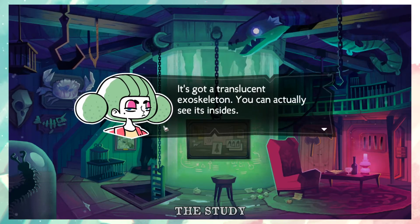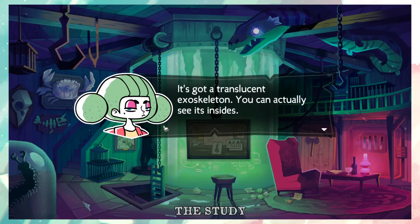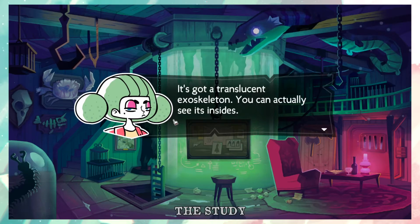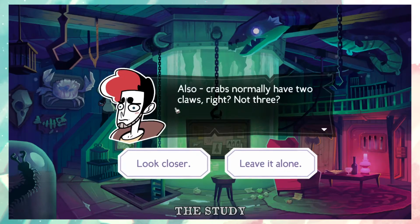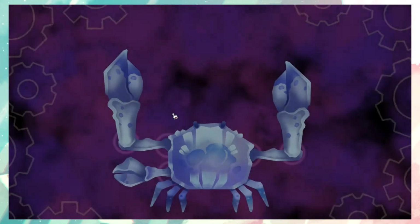And in Animal Crossing, it introduced me to a fish called the barrel eye, where you can see through its face to see its eyeballs sitting there. It's kind of gross. It's fascinating, but it's gross. But anyways, okay. Also, crabs normally have 2 claws, right? Not 3? Oh, that's true. It has an extra arm.